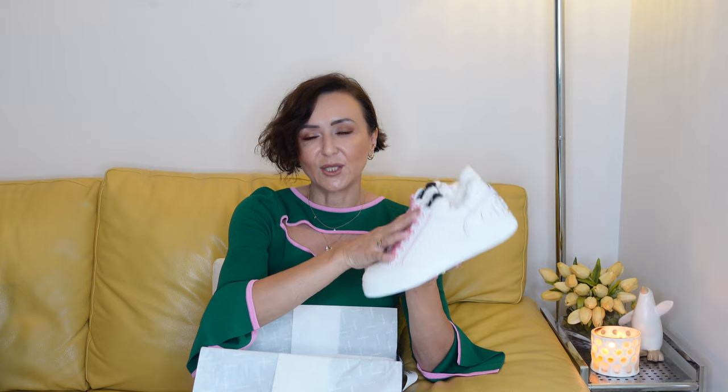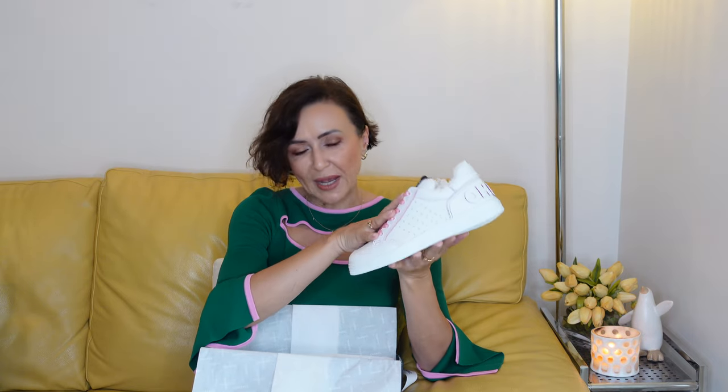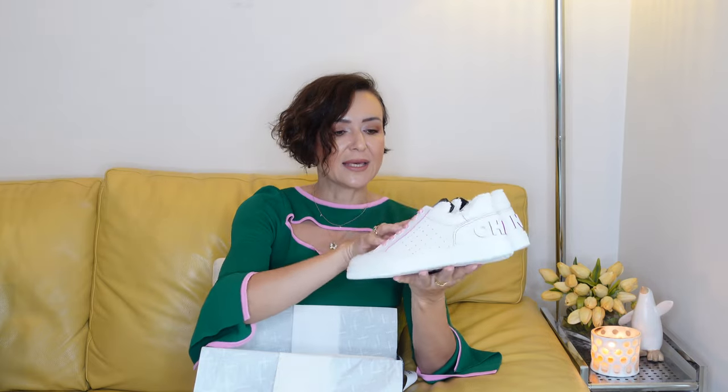I'm collecting sneakers only for the past 3 years, since my ankle surgery, when I really had to start wearing sneakers or flat shoes. And okay, Louis Vuitton Time Out are maybe my number one, but these are not far away. It's only because they have a slightly slimmer platform, and I really prefer the thicker platform. It's better for your joints and so on. For the time being, guys, I would highly recommend these.